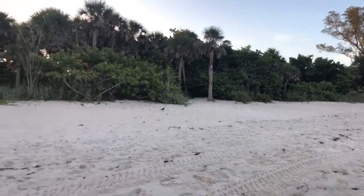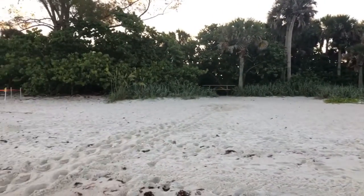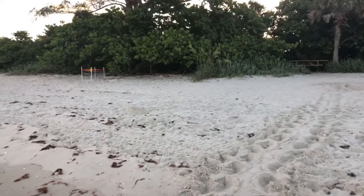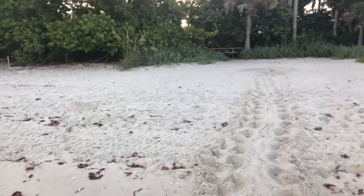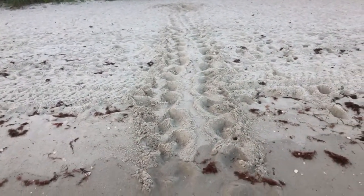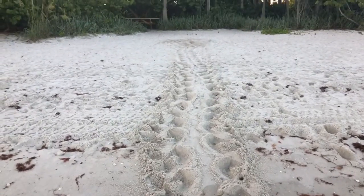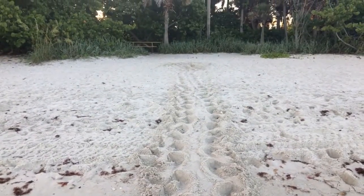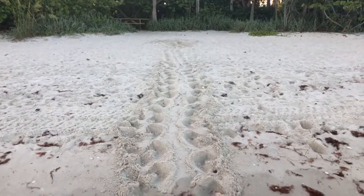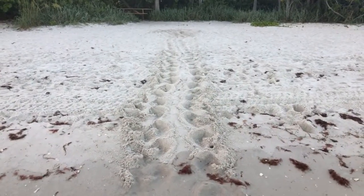Well, here is our first crawl. This is kind of an interesting crawl here. If you look at this one, loggerhead sea turtle crawl. These are the tracks. Where's the return tracks? She almost went up and down the beach in the same spot. Almost in the exact same spot.